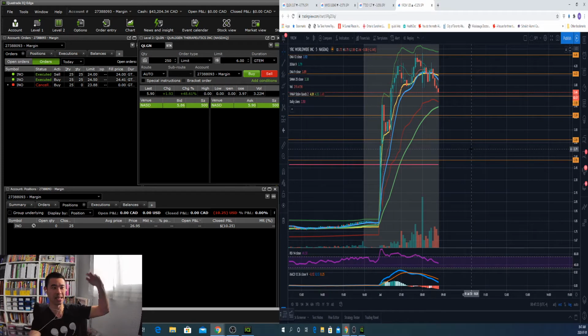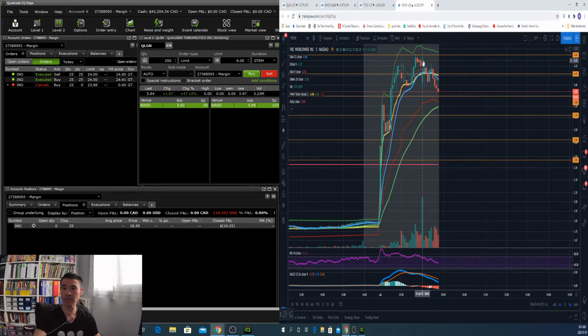Anytime it touches a ceiling a lot, that means it's a very, very hard ceiling. It's like concrete, you can't break through it. If that happens multiple times, it just shows the strength of that ceiling. And now traders are like, whoa, this ceiling is super strong. It's going to be very hard to break. So people are going to try and sell. And that's what we see here.